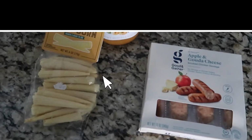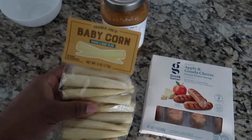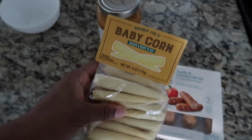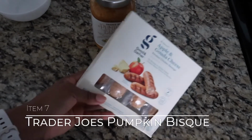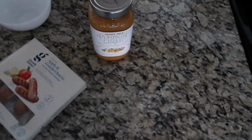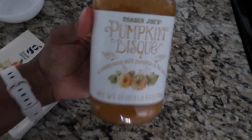Okay, it's dinner time. So basically, I'm going to put in this baby corn. It's new from Trader Joe's. They said it's good in soup, so I'm going to make this. And then I'm gonna have one sausage. This is a chicken sausage. I was gonna go no meat in this meal, but because it's soup, I didn't want to be hungry. So then I'm going to have 1 cup of this pumpkin bisque.